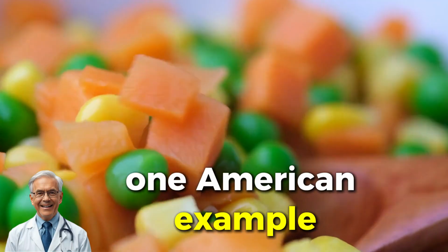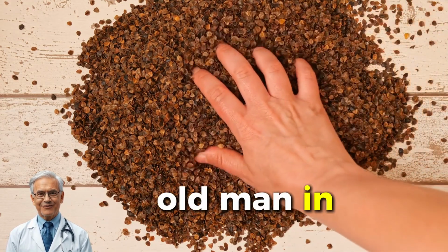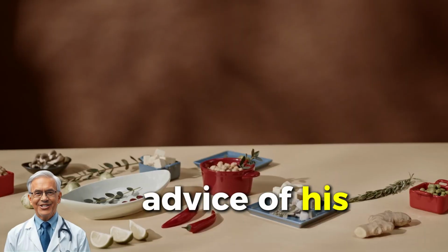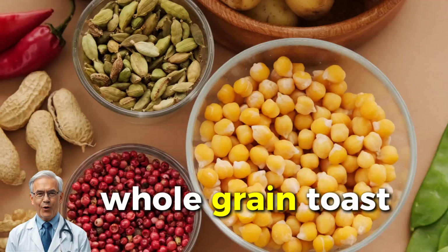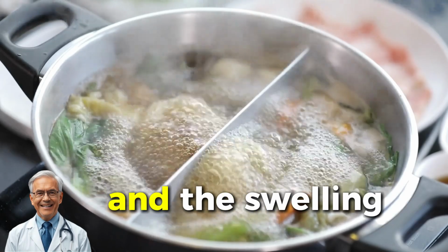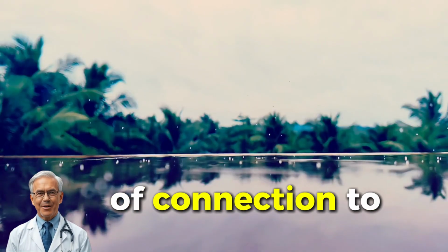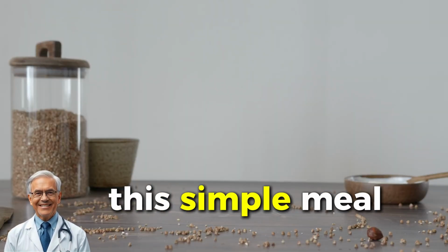One American example illustrates the point clearly. A 70-year-old man in Oregon who loved fishing in his youth but struggled with arthritic knees began eating canned salmon with bones 3 times a week on the advice of his doctor. At first skeptical, he mashed it with avocado on whole grain toast. After 2 months, he noticed he could rise from his chair more easily, and the swelling in his ankles was visibly reduced. What struck him most was not only the physical relief, but the sense of connection to his own past, remembering fishing trips with his father as he enjoyed this simple meal.